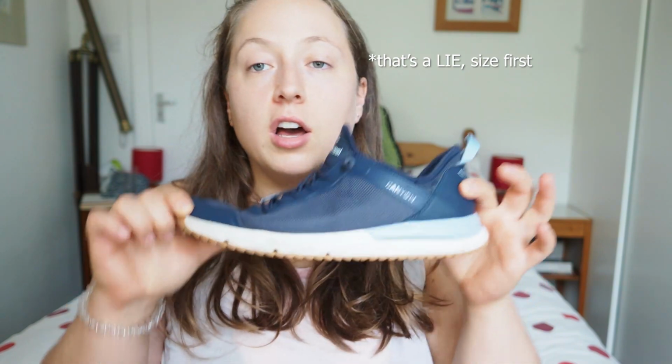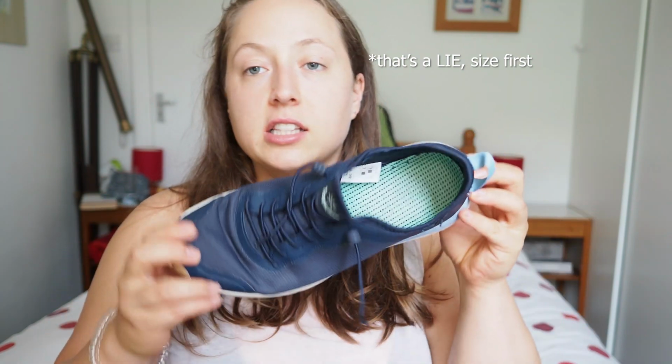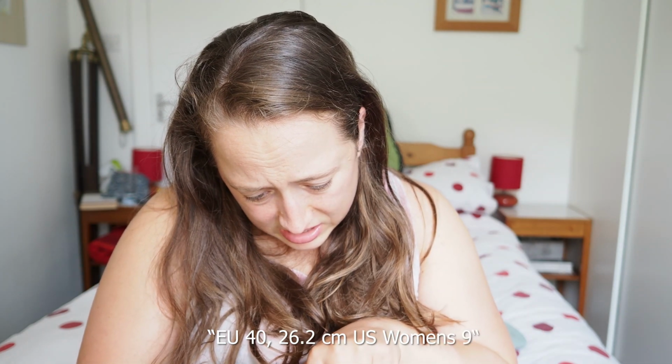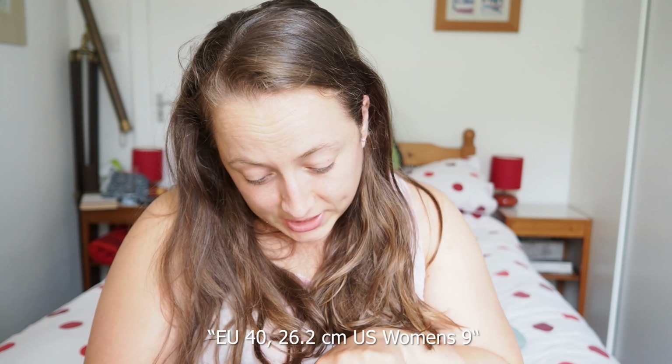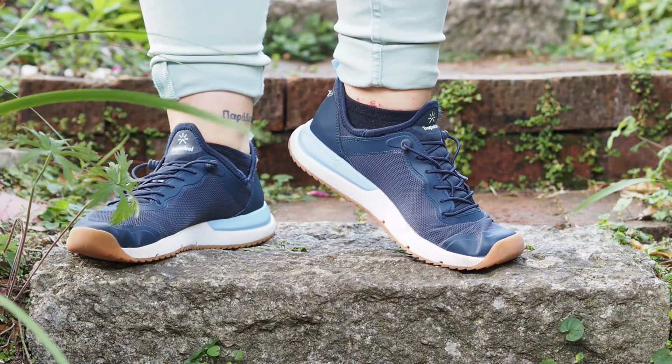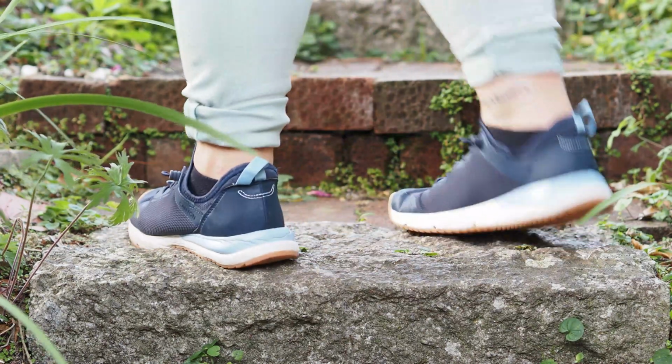The first thing I guess I'm going to talk about is actually the appearance. These are the Canon shoes, and these are a size Europe 40, centimeters 26.2, US women's 9. Now, if I'm honest, I actually did get the wrong size. I kind of vary between a EU 39 and 40, and I went for a 40, but rather have it a bit too big than a bit too small. So these are actually technically a size 7 in UK size, and I'm a size 6.